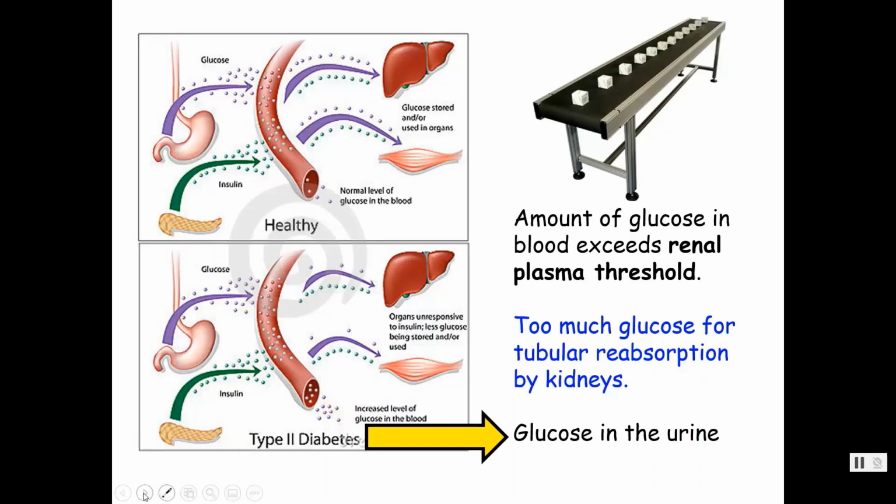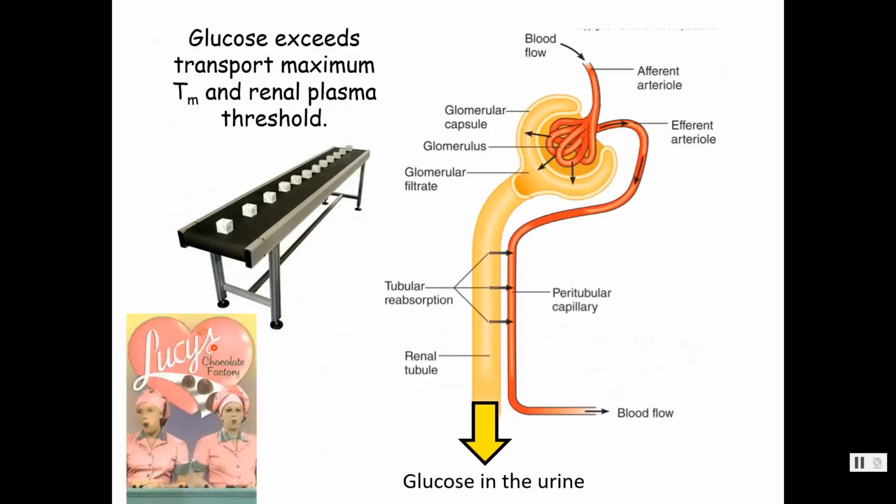We talked about the non-pathological reasons that sometimes people have glucose in their urine. Perhaps they ate a whole bowl of Halloween candy. But just kind of reminding you about the I Love Lucy. Hopefully you watched it and enjoyed it, but that's why you end up with glucose in the urine.